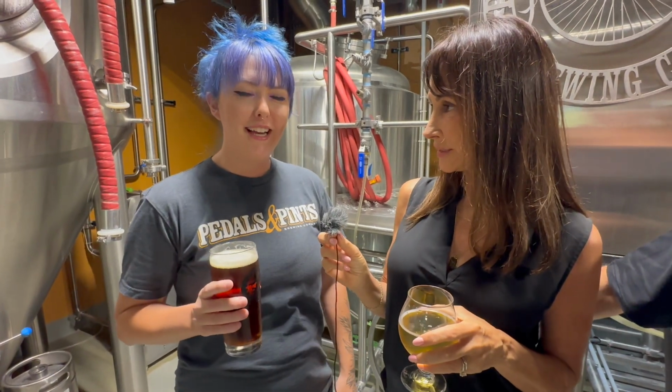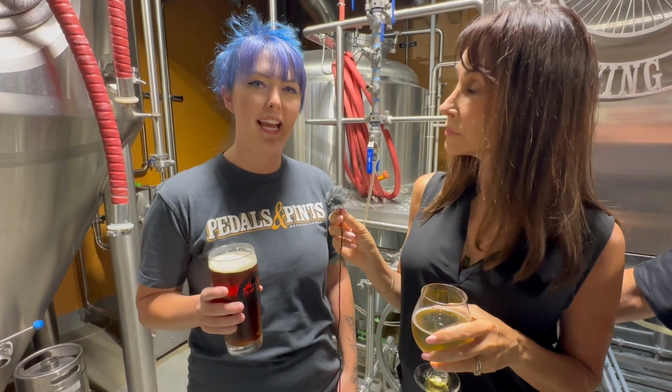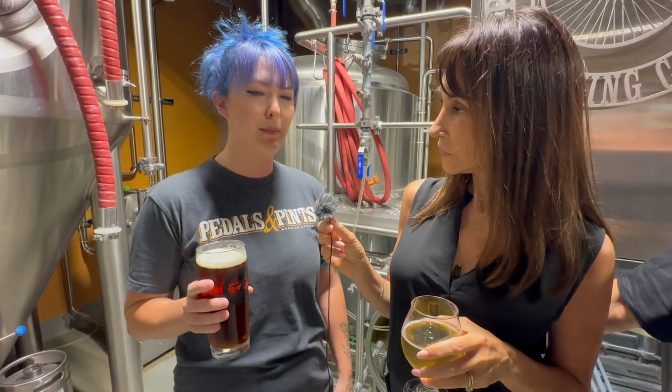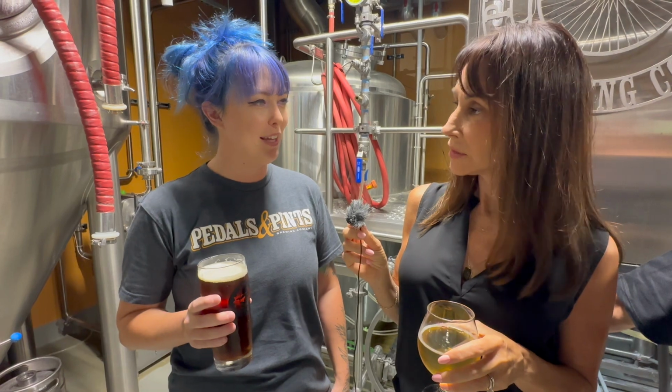We focus on classic styles with a twist. So right now, for example, we've got a brand new beer called Kaleida Spokes. It's a cream ale with lotus hops, so it gives like an orange creaminess. We always have a brand new beer coming out. We're canning next week, so come out for some fresh cans and try the pit barbecue.